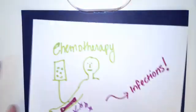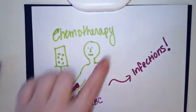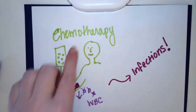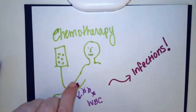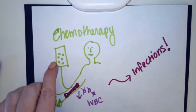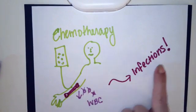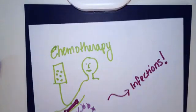So I have a couple of pictures for you. Here's our patient who is getting chemotherapy. So the patient gets chemotherapy, all kinds of cells. Remember, any rapidly growing cells are killed by chemotherapy. So the point is to kill the cancer cells, but at the same time, we kill some of the white blood cells. And if we don't have enough white blood cells, this leads to infections. So we need to do something for these patients.